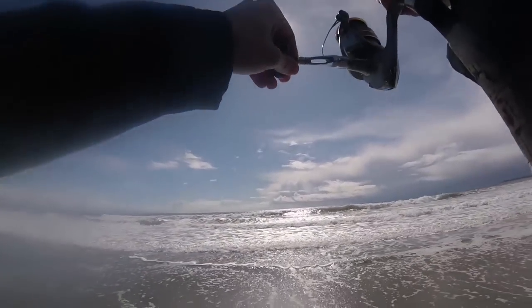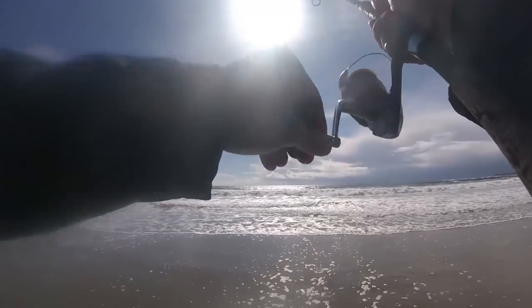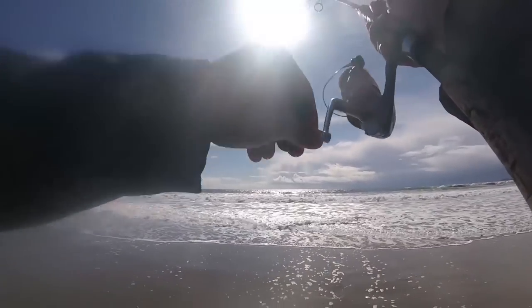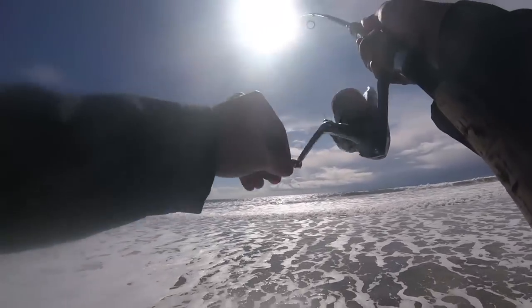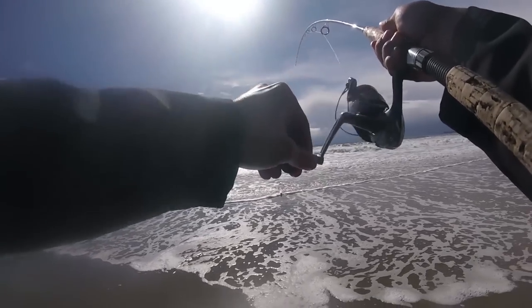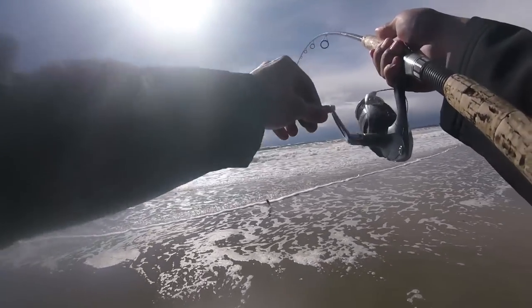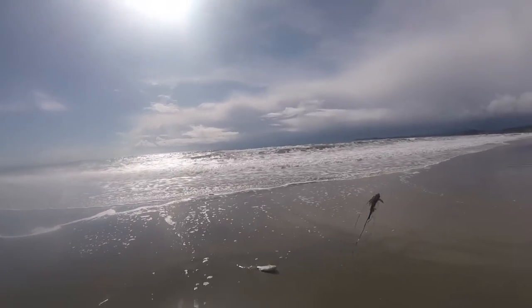Here's another one. This one feels like a perch. I'm hoping. Fingers crossed, we got a perch here. Don't want to get ahead of myself. Just focus on catching the fish, and there it is. Hey, and that's a solid perch, too.